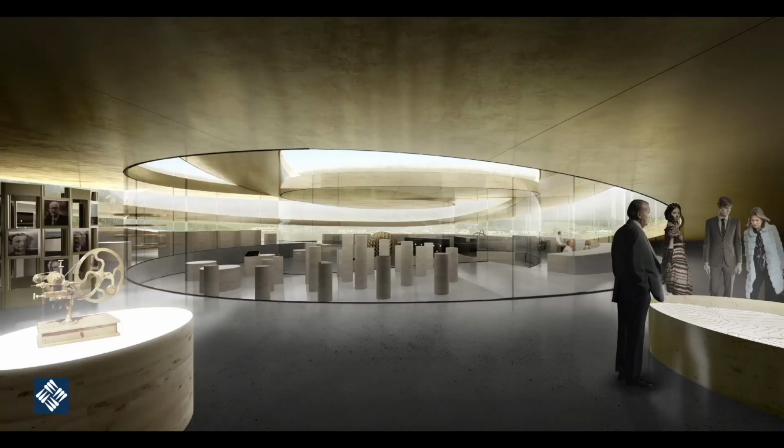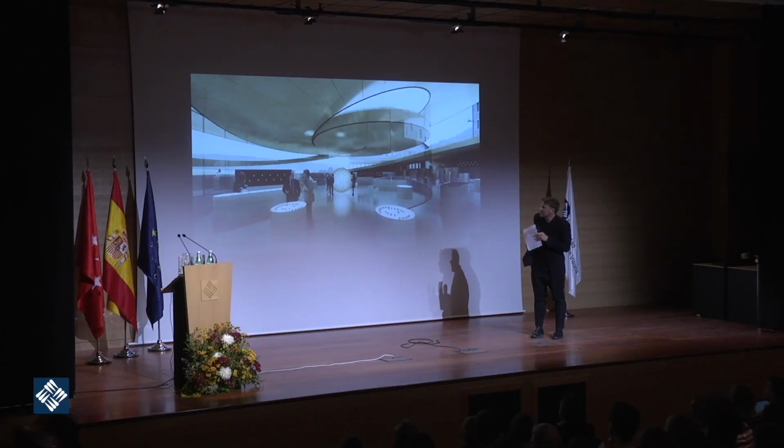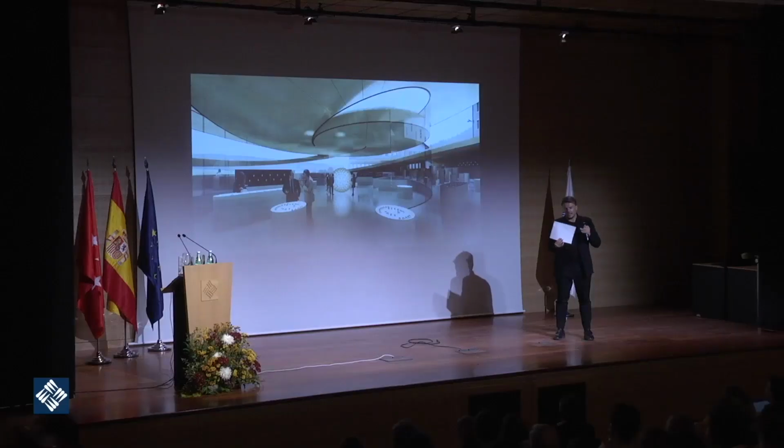One of the exciting things is that there are no columns in the whole museum. And the thing is that glass is actually a quite strong material. It's better at taking compression than steel because it's very dense. It can't take tension, and if there's an earthquake, it's very brittle, so it breaks.